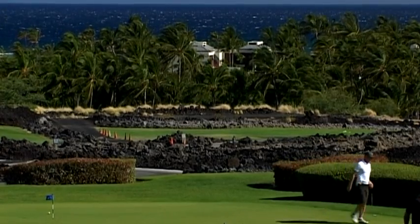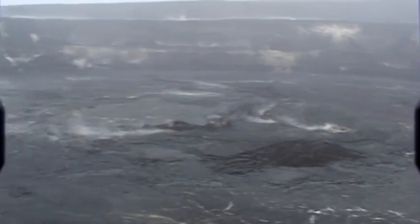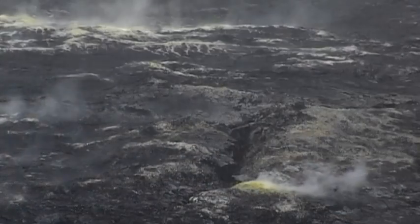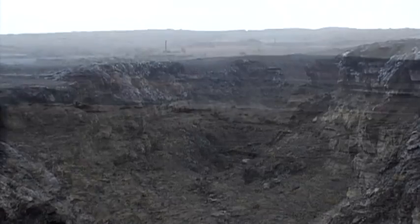And despite the presence of one of the world's most active volcanic hotspots nearby, the locals believe there's no better place on Earth. I live on the opposite side of the volcano, so I'm in a pretty safe spot. They can predict it so well that you know when the next flow is going to come, how hard it's going to be, and it's a nice place to be.